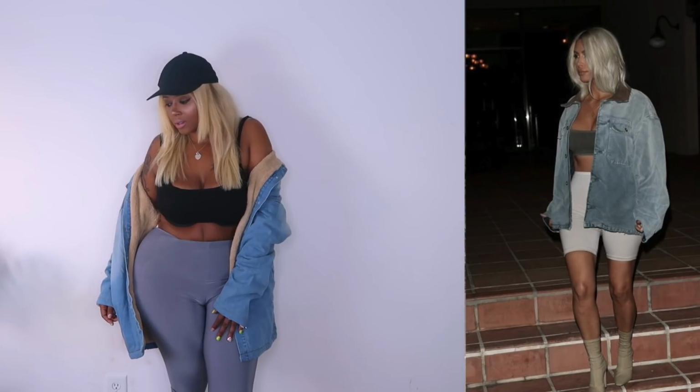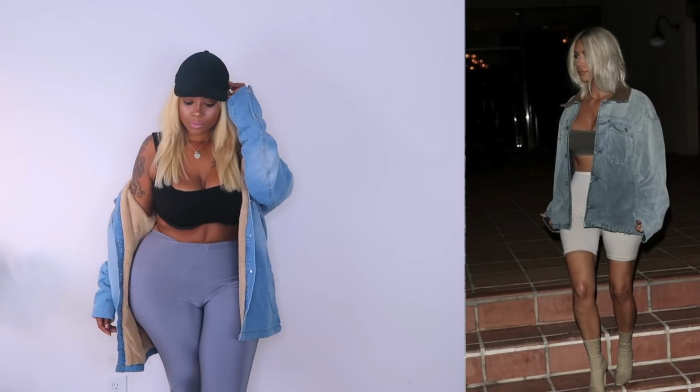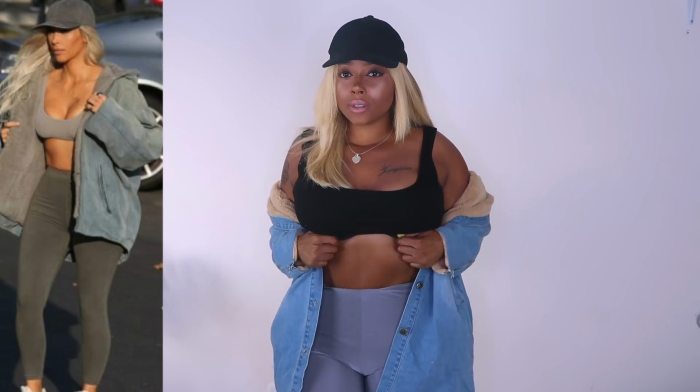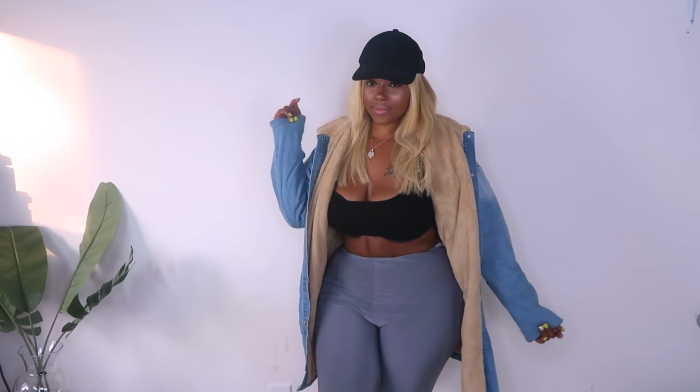I really do love it though. I'm gonna try to rock it instead of with a strapless bra like I have on, maybe with a t-shirt bra or something like that. But it's a really thin strip here, so it is pretty comfortable though. It feels just like a wife beater or whatever. That's what this feels like. It's really lightweight. I really love everything so far that I'm putting on.